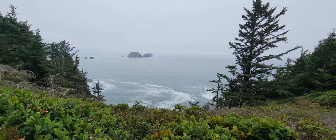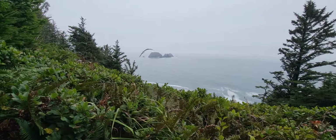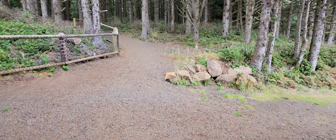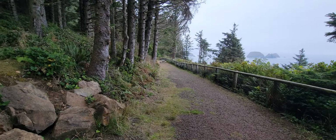I need a bench to judge already. Yeah. I feel like we would have been way out of breath at the beginning of the summer. Yeah. There's a lot of little picnic spots for your enjoyment.